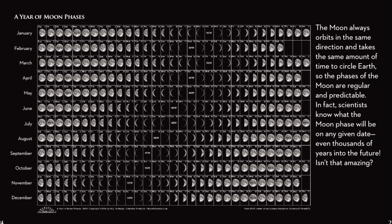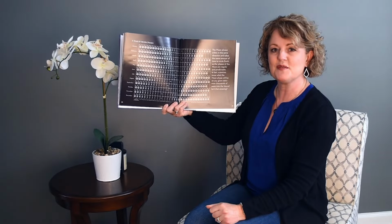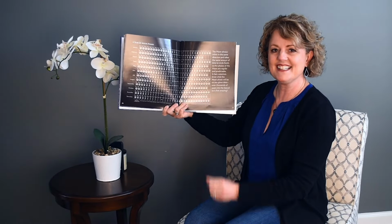The moon always orbits in the same direction and takes the same amount of time to circle Earth, so the phases of the moon are regular and predictable. In fact, scientists know what the moon phase will be on any given date, even thousands of years into the future. Isn't that amazing?